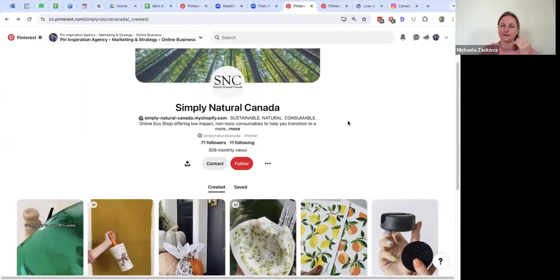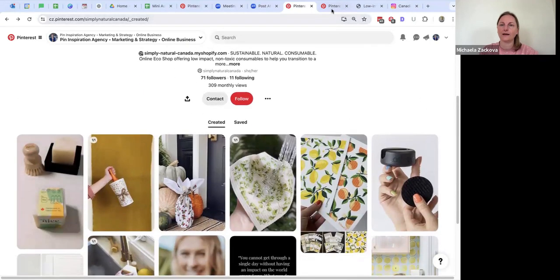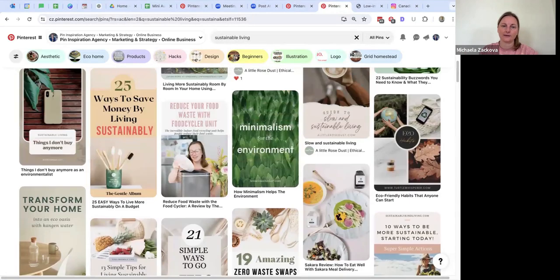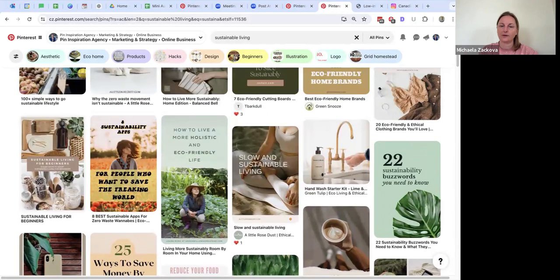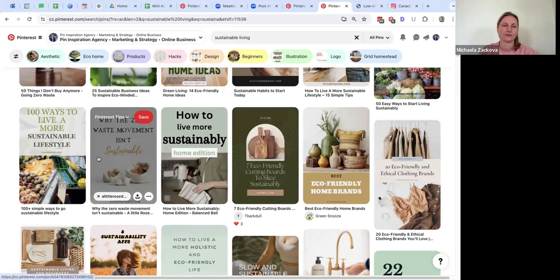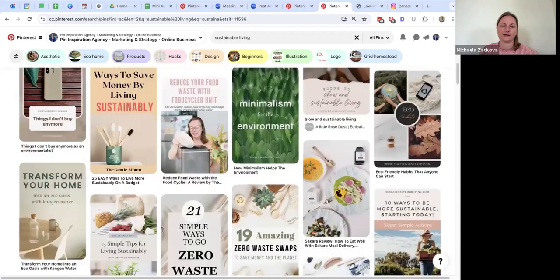Always keep the logo of your brand. So you have this logo SNC, definitely use it. You can also take some inspiration from what is actually there if you put one of your keywords in the search bar and see what other people are doing. So you have also sustainable living. Always try to put some keywords in the pins: eco-friendly home brands, why the zero waste movement isn't sustainable, how to live more sustainably, home edition. All these things you can definitely use.